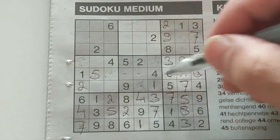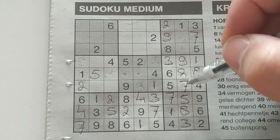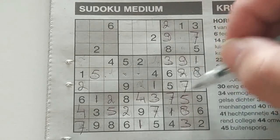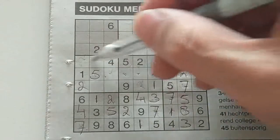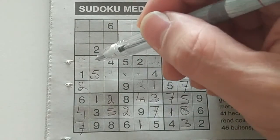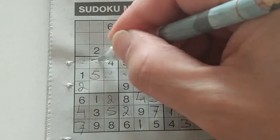So in the middle row, we have a 7 here. The row below, we have a 7 here. So in that row, the only 2 places for 7 should be here or there. I see here 7, so no 7 there. 7 should be here.